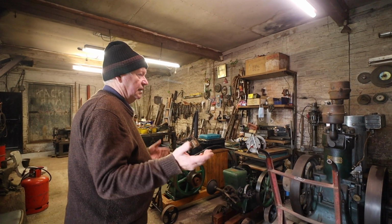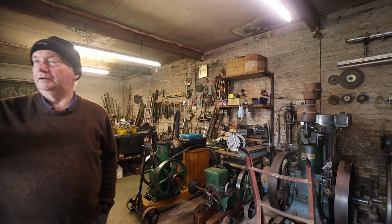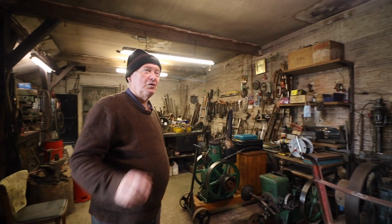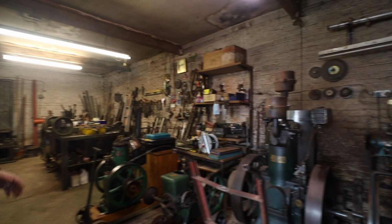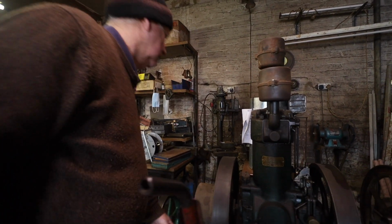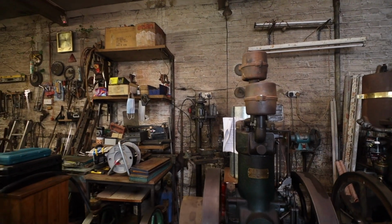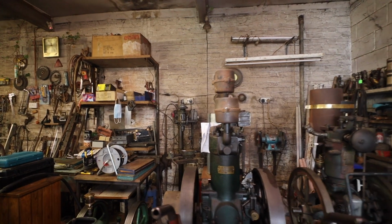For the cattle and everything, the electric switch on the wall can do it now. Yeah, they did. Fantastic. Of course, they were driven off a flat belt off the pulley there. So tell me, I'm a bit ignorant to this. The two flywheels, what is that all about? Balance.